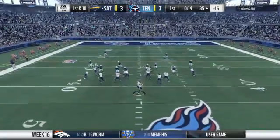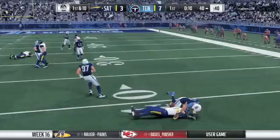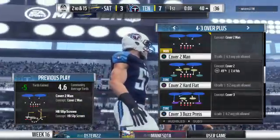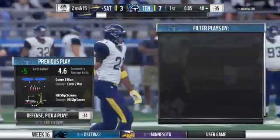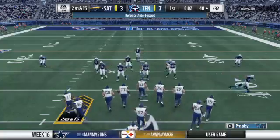And on the outside, they're playing press coverage. They'll drop the throw. Now they set up the screen. That's complete. And he'll be brought down, losing yardage back at the 40. Call that a loss of 5 yards on the play. And it'll make this a second and long.